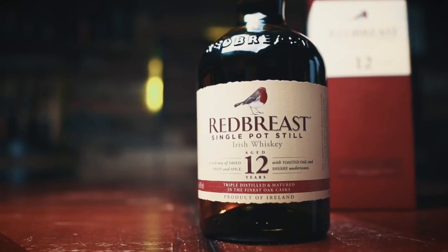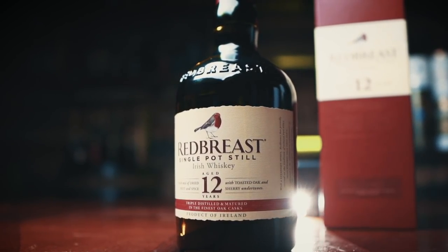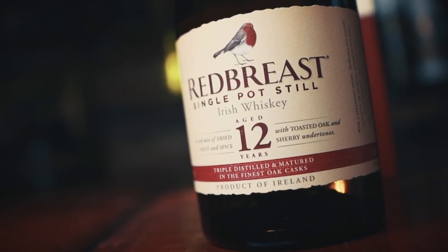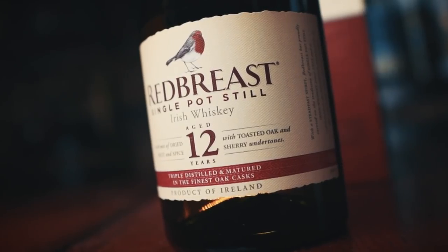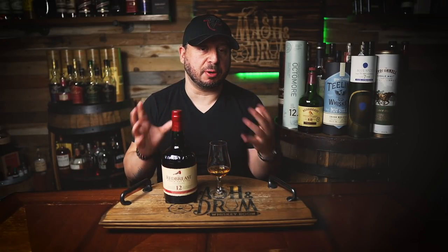All right, so let's go to our first one. This is a no-brainer, Redbreast 12. So this is as classic as it gets, Redbreast 12, the signature of the Redbreast lineup. Redbreast 12 gives you distinctive qualities of what pot still whiskey should be, made from a mash of malted and unmalted barley, and then triple distilled in copper pot stills before it's matured in a combination of bourbon seasoned American oak barrels and Oloroso sherry seasoned Spanish oak butts and bottled at 80 proof.